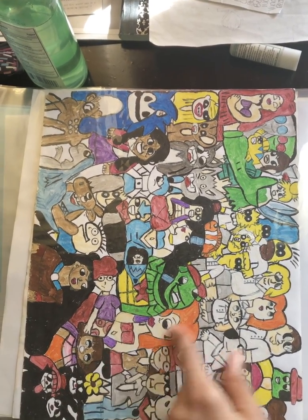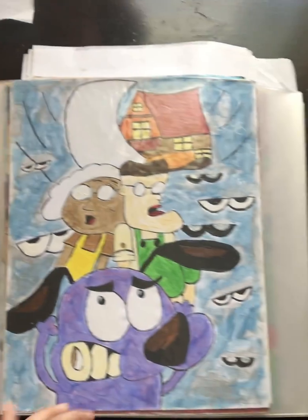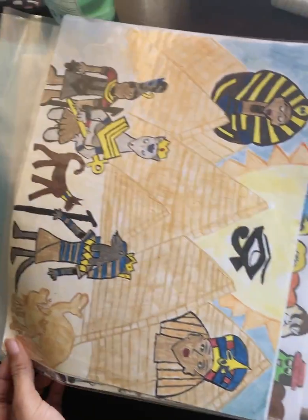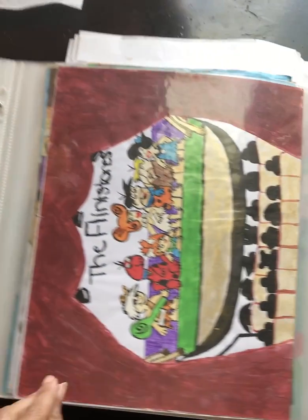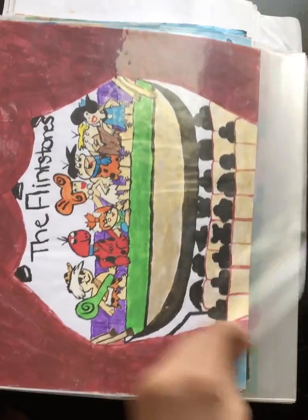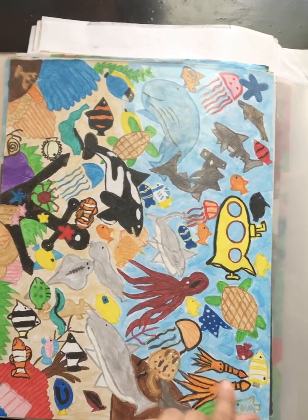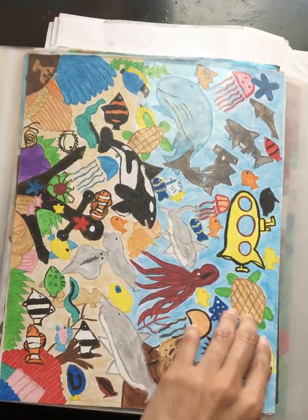Here's some more cartoons, older cartoons. Everybody's in there. And then we got Courage the Cowardly Dog. Then we got the Egyptian, baby. The Egyptians. It's pretty cool. Then we got the Flintstones at the museum. Not the museum, the movie theater. This cool looking ape. And this underwater ocean, like of all the animals in here. The seaweeds, everything. Every animal is in here.